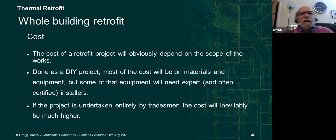Next slide, please. All right, so cost, kind of important. Obviously, the cost will depend on the scope of the project. Done as a DIY project, most of your cost is going to be on materials and equipment, but some of that equipment will need expert installers, as in Dunley McCulloch's presentation. If you're going to put renewable energy, for example, in, you need someone certified to do that. Even things like heat pumps and so on, not really a handyman exercise.